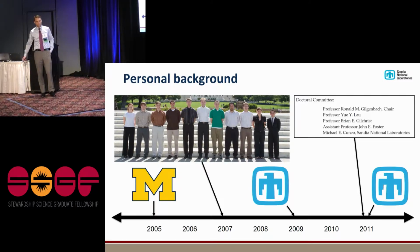I started at the University of Michigan in 2005. I was working with Ron Gilgenbach in the Plasma Pulse Power and Microwave Lab in the Nuclear Engineering Department. I was working on contact resistance in wire array Z-pinches, working on transmission lines, and developing new pulse power systems such as the linear transformer driver. I applied for the program in 2006, the first year it was open. I didn't get it. I applied again in 2007, and I did get it that year.